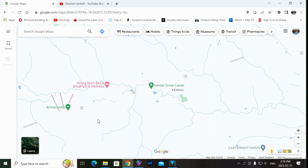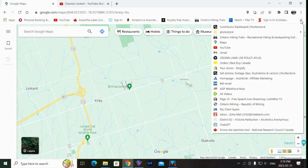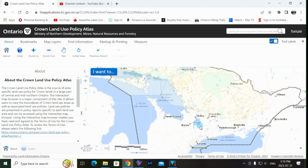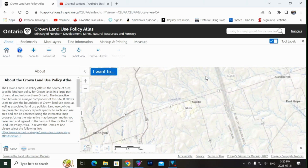And here's the ski hills. The other one I use is the Crown Land Use Policy Atlas. And this thing is slow. So if you don't have a fast computer, it takes a bit to load. So this is the Crown Land Use Policy Atlas.